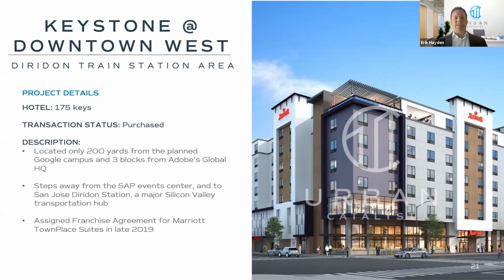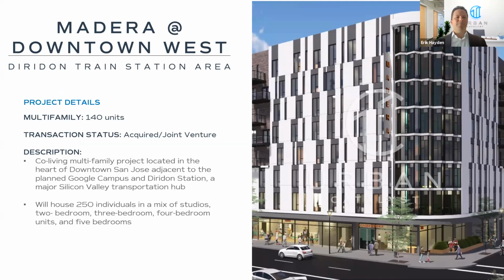Right across the street from our hotel project, this is MADERA at Downtown West. Of course, all three of these projects that I'm talking about, the Keystone Hotel, MADERA, and our senior living, are the cluster of three projects right next to Google over in the Diridon Station area. This project is an 8-story building with 140 multifamily units. I personally have built 1,000 multifamily units within half a mile of this location. So this is really right in the middle of my wheelhouse.